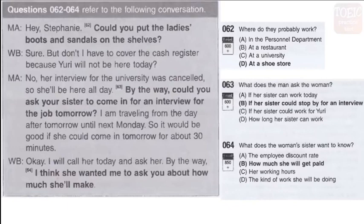Number 62. Where do they probably work? Number 63. What does the man ask the woman? Number 64. What does the woman's sister want to know?